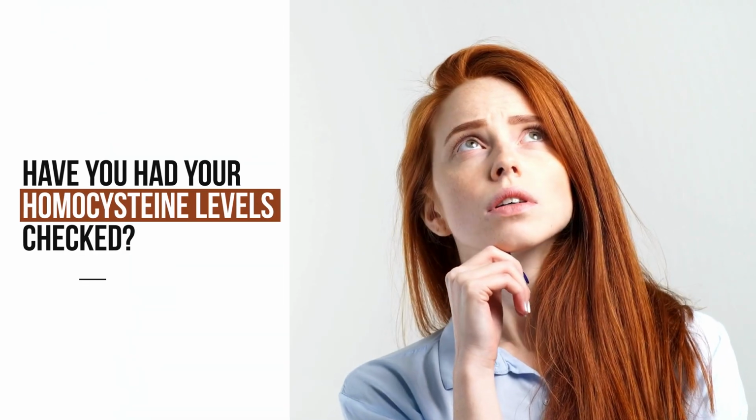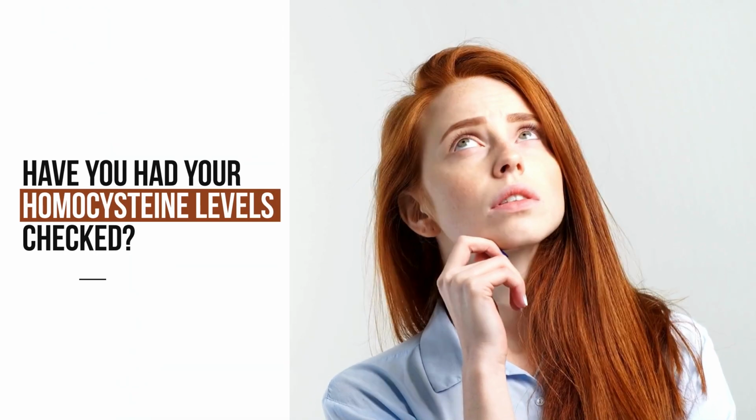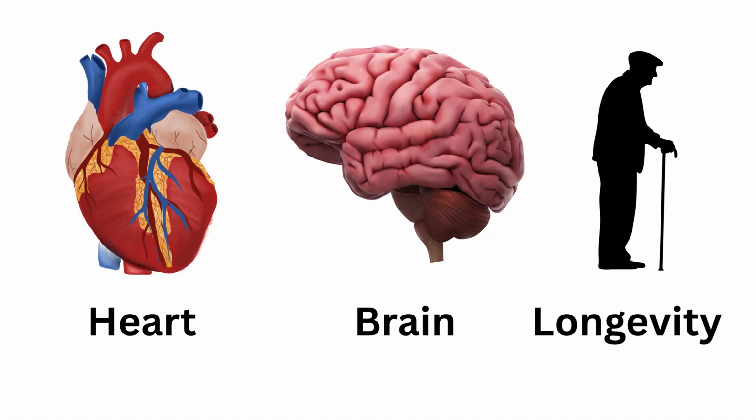Have you ever had your homocysteine levels checked? If not, you might be missing a crucial piece of the puzzle when it comes to protecting your heart, your brain, and even your longevity. High homocysteine levels don't usually cause symptoms, but they can silently increase your risk for heart disease, stroke, cognitive decline, and more. The good news? You can lower it naturally, and I'm going to show you exactly how. So let's get into this.